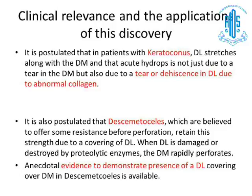Previously, people used to think that a descemetocele is probably not rupturing or perforating because of the strong Descemet membrane layer, but later it was shown that it was because of the presence of the Duas layer.